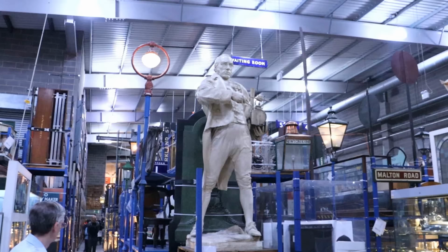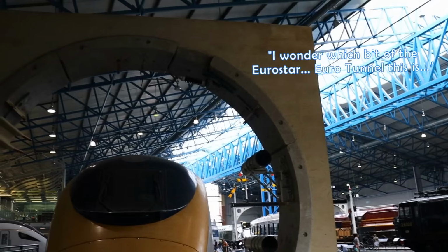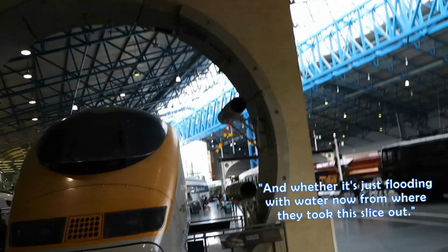I built this. I wonder which bit of the Eurostar, Eurotunnel this is, they've just taken away, and whether it's just flooding with water now, whether he took this slice out.